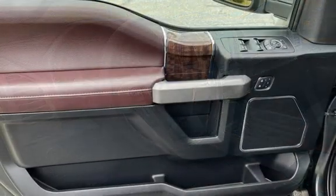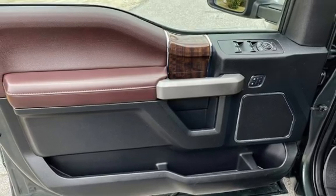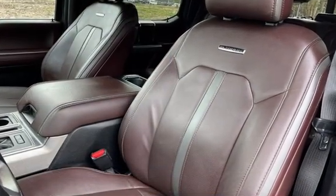seat belt force limiters, power door locks, stability control, traction control, navigation system, trailer hitch, power windows, rear privacy glass, and window defogger.